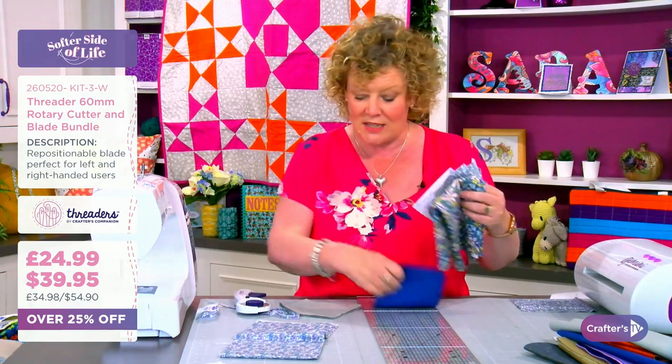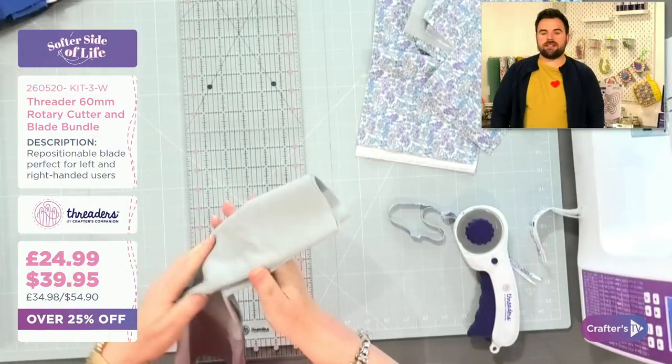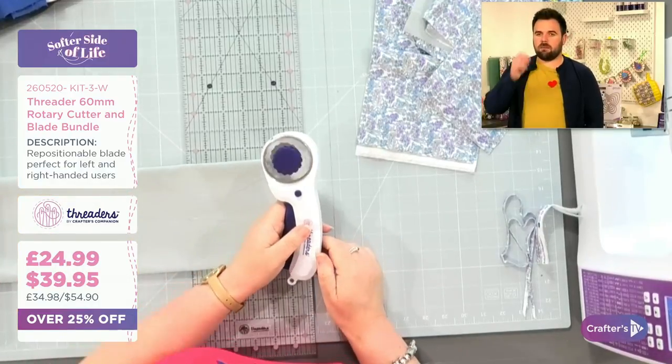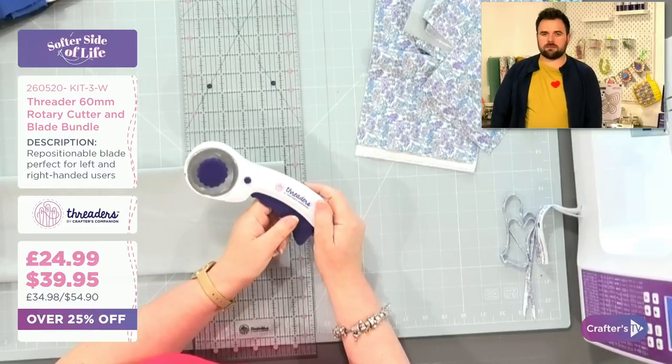Now, what else can we do with this rotary trimmer, Joe? Is this the one that you can use left-handed or right-handed, or am I making that up? Nope, exactly right, and I'll show you how. So there's a number of features on this which make it very safe, very usable, and very versatile.